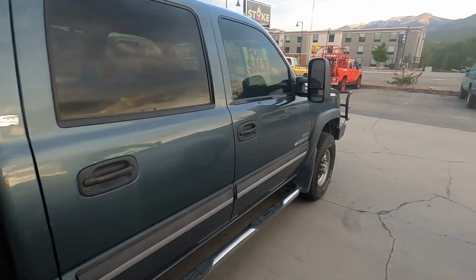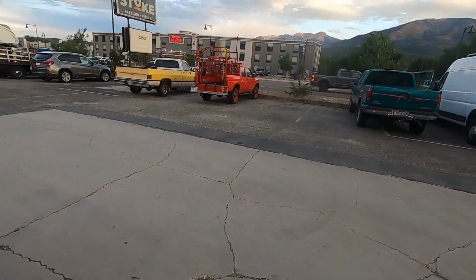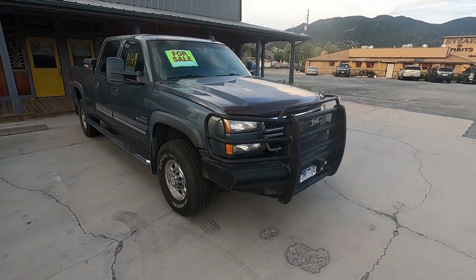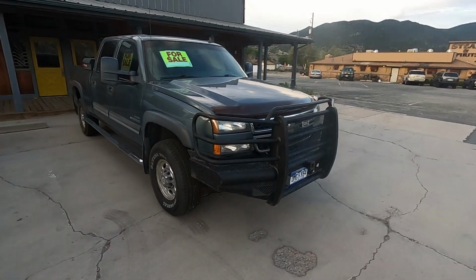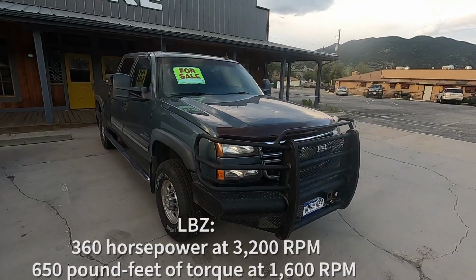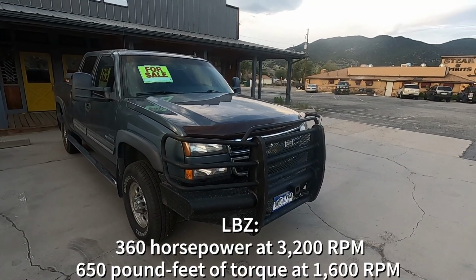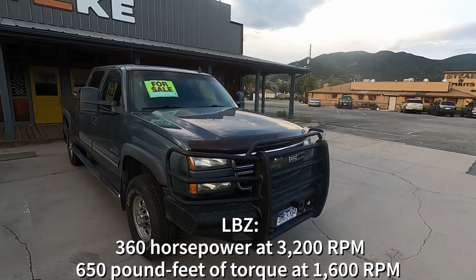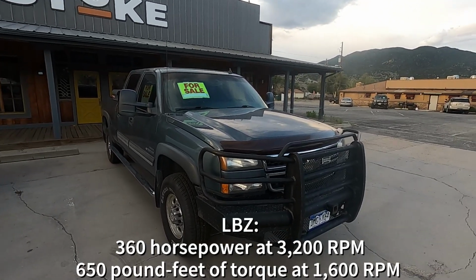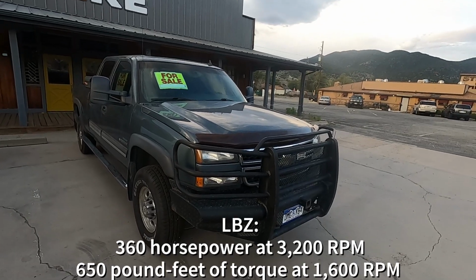So let's talk power real quick, the engines that these trucks have. We're going to start with the LBZ. These are factory torque and power specs, so take it with a grain of salt because that was 20-some odd years ago. The Duramax makes 360 horsepower at 3,200 RPM and a whopping 650 pound-foot of torque at 1,600 RPM. And it does like being around 1,600 RPM.